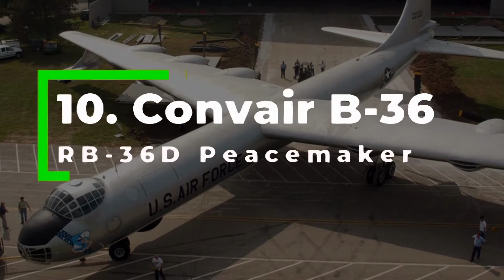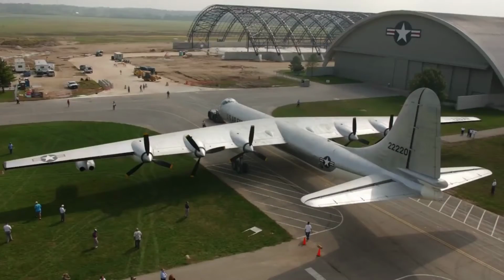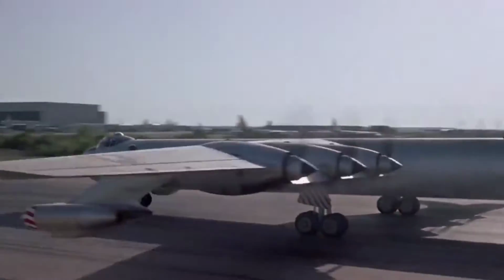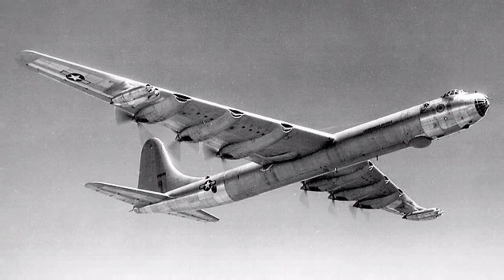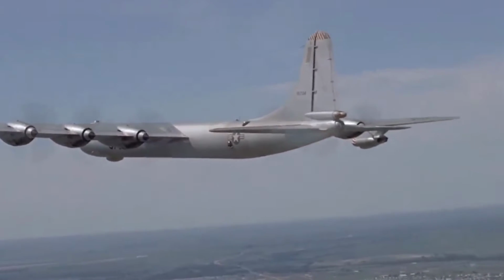10. Convair B-36 RB-36D Peacemaker. The B-36 strategic bomber was not only the largest primary nuclear weapons delivery aircraft of the USAF in the 50s, but the reconnaissance version, the RB-36D, was smart as well. It could carry 23 cameras and a small darkroom where a photo technician developed the film.